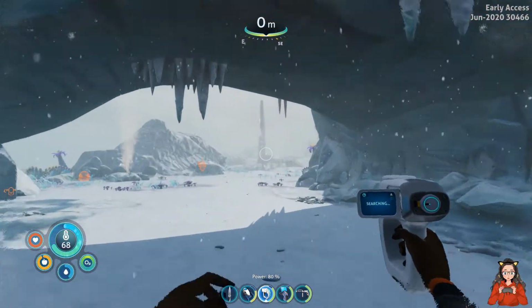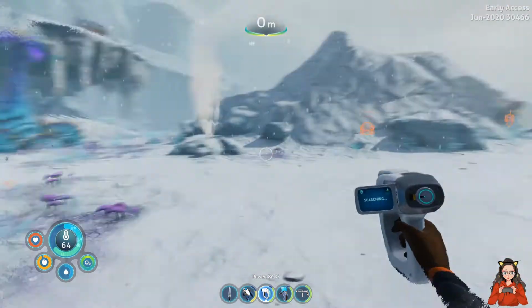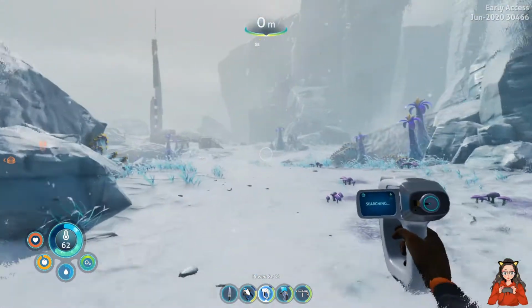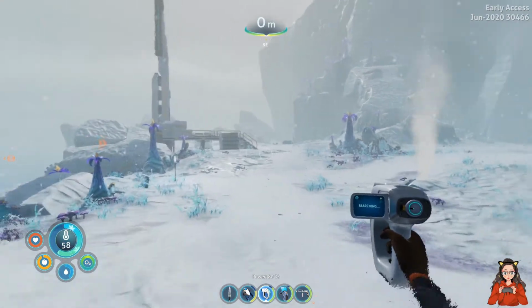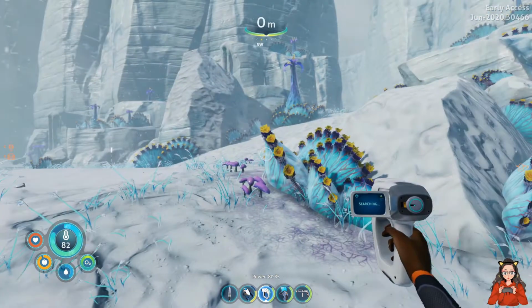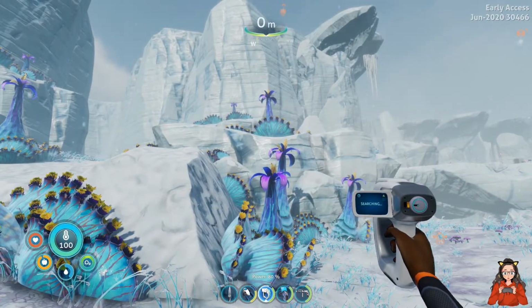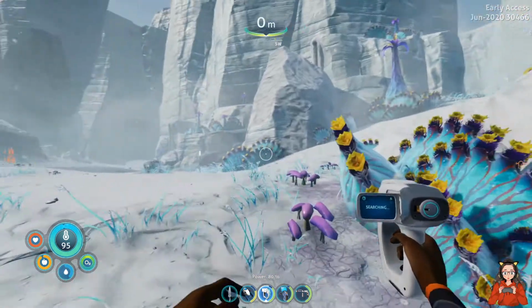Let's see. Oh man. Good thing we went and got that fruit, because we are definitely going to freeze here. Does this provide heat? Oh, it does. Perfect. Okay, I want to go up there. Maybe we'll go that way first. Let's see.